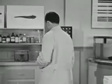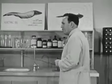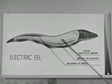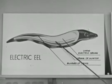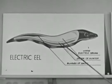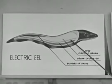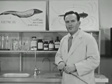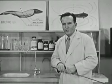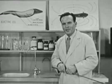The eel's electrical system is composed of 3 main parts. The first is called the large electric organ. This is the source of the eel's main voltage. Now, the function of this organ, called the organ of Hunter, is still somewhat of a mystery, although scientists believe that in some way it works with the large organ in producing the double whammy.